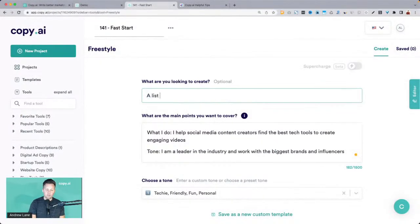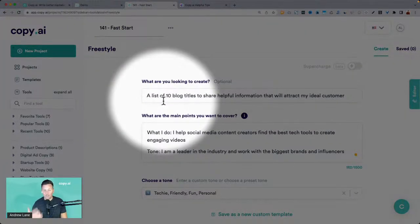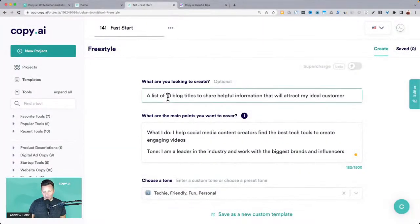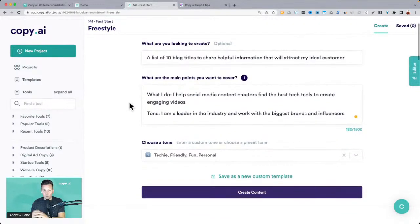But I might just say a list of 10 blog titles to share helpful information that will attract my ideal customer. If you're not even sure what content to create initially, just have it come up with a list of 10 things. I put 10 in there just to challenge it a bit. Then you can take those titles and expand on them and turn them into content. So it's a multi-step process: what should I write, what should I create, and then having it write it for you.